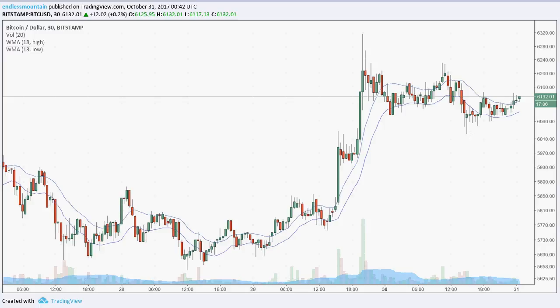But first, Bitcoin. And we're looking at the 30-minute time frame. And we look back from this gain after breaking this level of resistance. A nice move, breaking resistance at 58.50, north, barely above 6K. About 3% on the break, a little higher from this low.